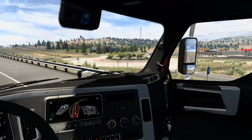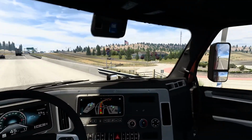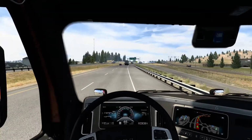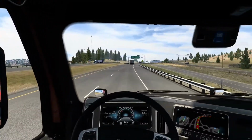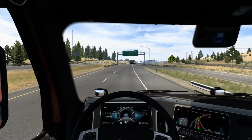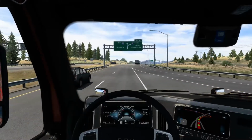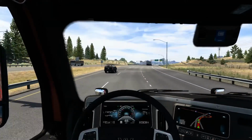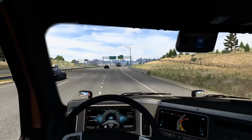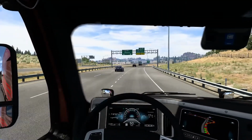Look at this. It's a little roundabout there. It's very cool. Got like a motel there as well. Alright, coming off. We're going to be getting off here. We're going to be heading towards Idaho. Idaho. Beautiful. There we go. Like I said, not super long to get there.